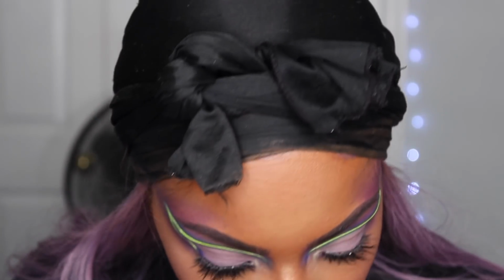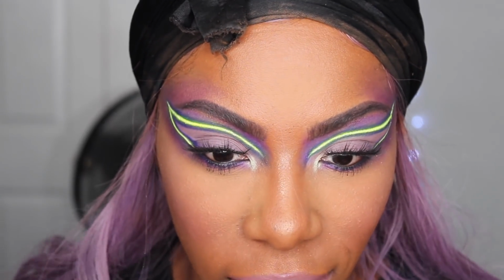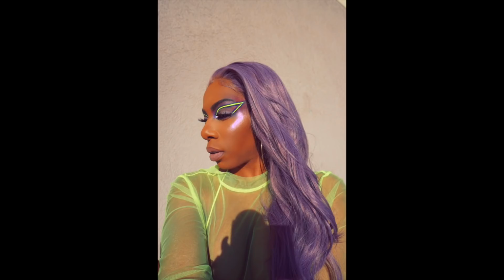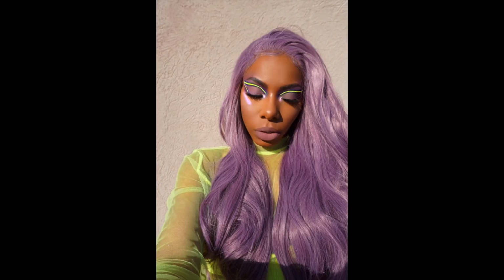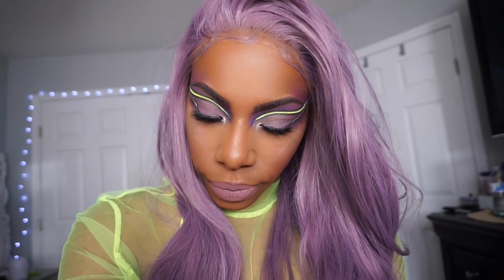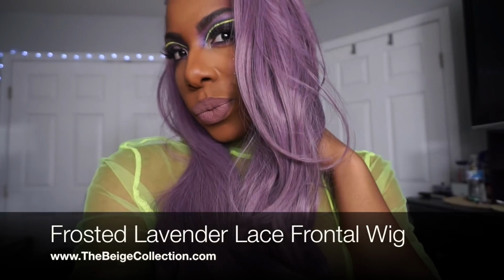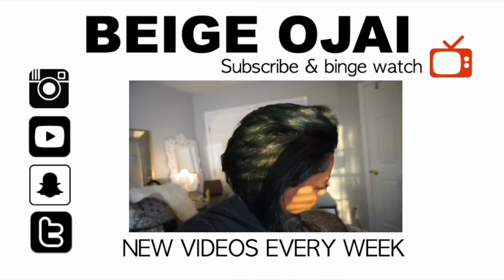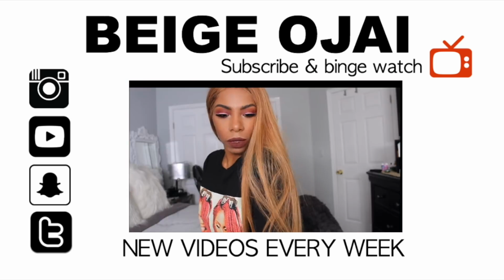All right, we are finished. I'm just going to spray it, add some final touches, and I'll come back and show you the finished look. Ojai. Yeah, that's right. It's Beige, Ojai.